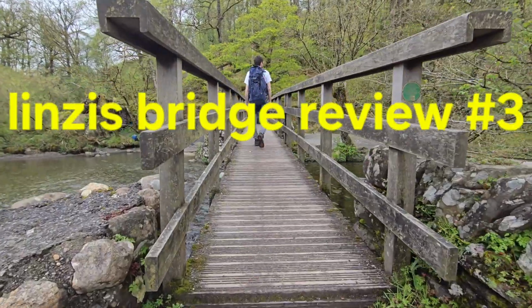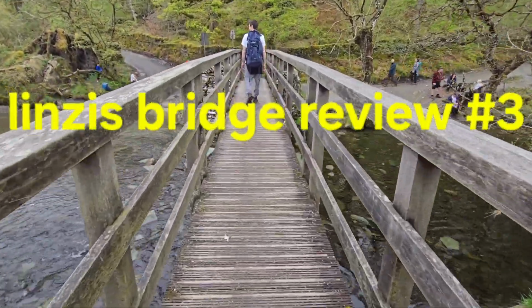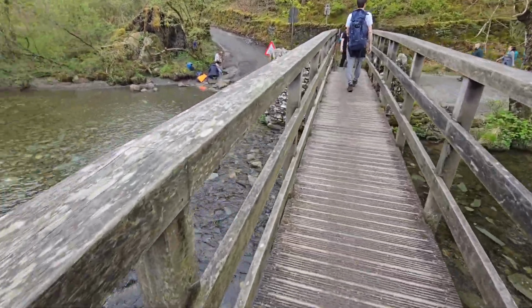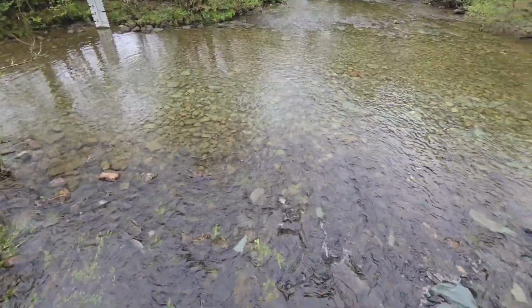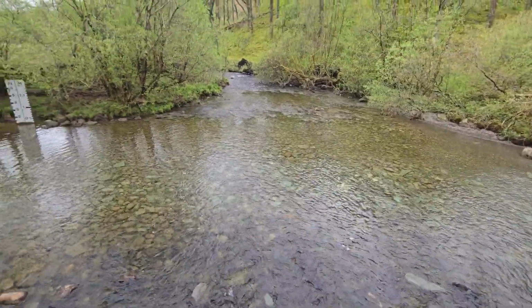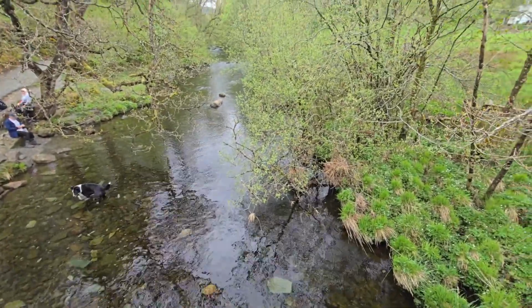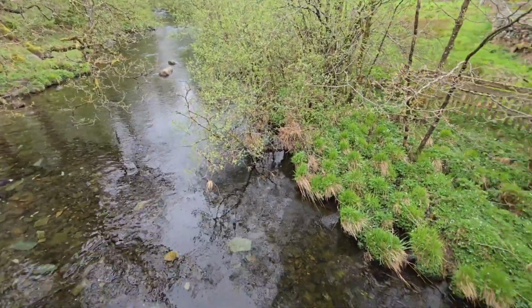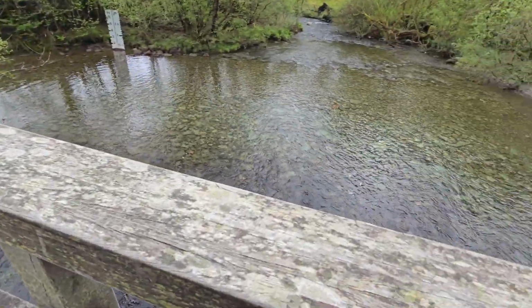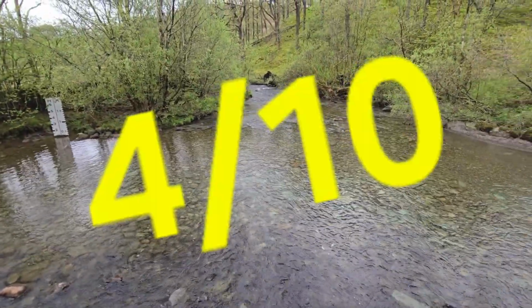Here we are for another bridge review. Now this is quite nice. I really like wooden bridges. We'll try not to film people if we can. Oh wow, look at this river. That is lovely. Look at the clearness of that water, that is amazing. We'll go this way so we don't film the people. There's a cute dog there. I reckon I'd give this, because it's only a little wooden bridge, probably... I mean, the water is gorgeous, but this is definitely a 4 out of 10.